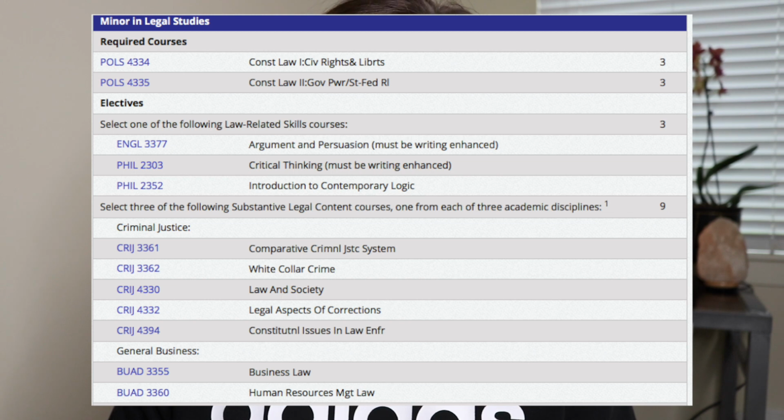For my legal studies minor, I only had to do 18 hours of this. And so for those classes, I took Constitutional Law 1 and Constitutional Law 2. So my legal studies minor is just my pre-law minor. This dives into more of the law school aspect of classes. Con Law 1 was just civil rights and liberties, and then Con Law 2 was presidential power, federal power. Then I had to take a law-related skills course, so I picked critical thinking for that.